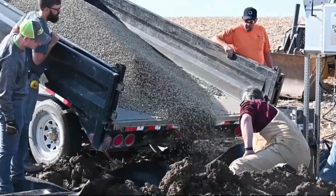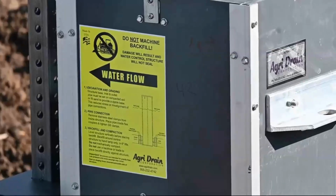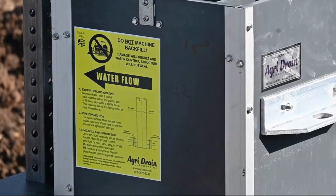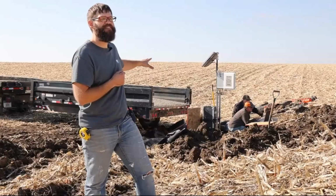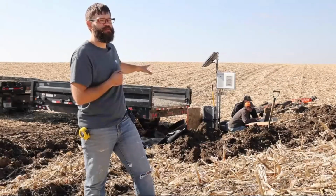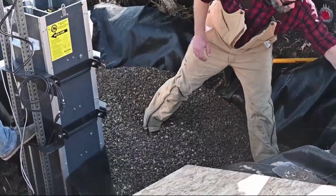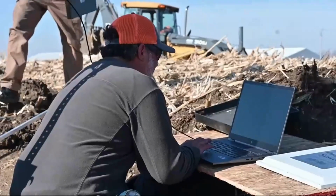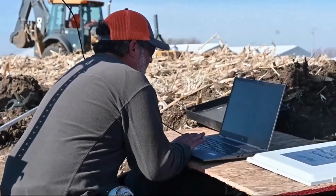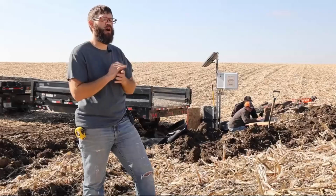Now for our study, it's a little bit more elaborate than that, because you can see that we have this AgriDrain control structure in the background, and you can see that we're starting to wrap up our installation. So we have that trench dug, we have the wood chips in the bottom, we have about half of the P-rock backfilled. Now the guys in the background are finishing their calibrations on the radar sensor for the flow, and once they're finished with that, we can go ahead and finish topping off that trench full of P-rock.